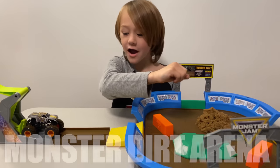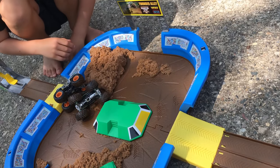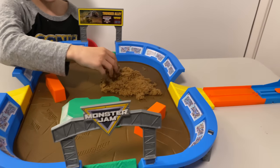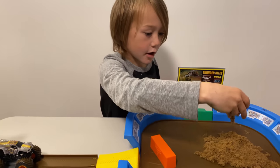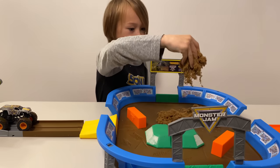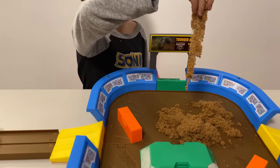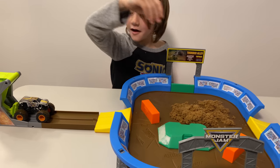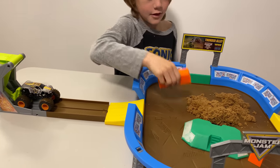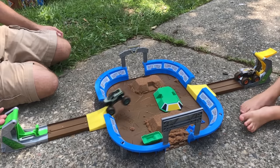This is number 5, and it is Monster Dirt Arena. Got him! There's lots of playsets that come with kinetic sand, but this one is our favorite. Agreed. And it's really fun to play with. Kinetic sand is super addicting. Well, why do we like this one best? Because you can launch it off, and if you have 2 trucks, you can battle them. Yeah, you can battle them over here.